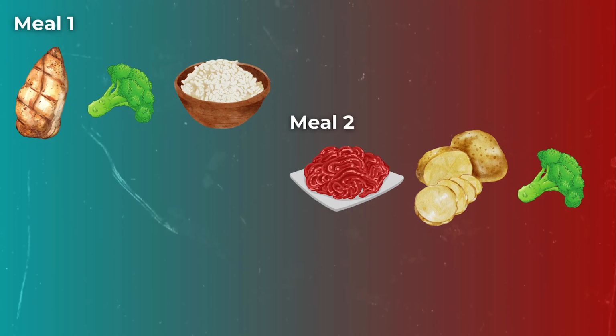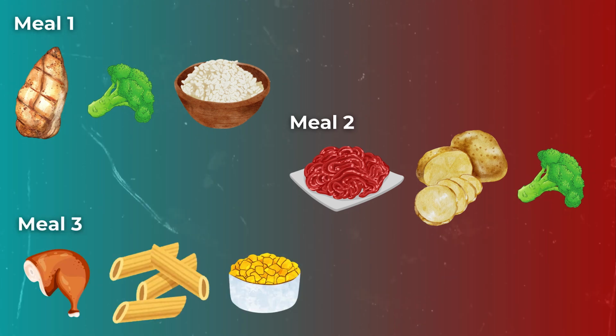For example, one meal, you can have chicken, broccoli, and rice, the classic. Another meal, you can keep the broccoli, but have it with beef mince and potato. Another meal, you can have chicken thigh, pasta, and sweet corn. You can get so much more variety out of the ingredients that you've cooked just by using them in different meal combinations. To me, this is just so useful, so maybe something you can try too.